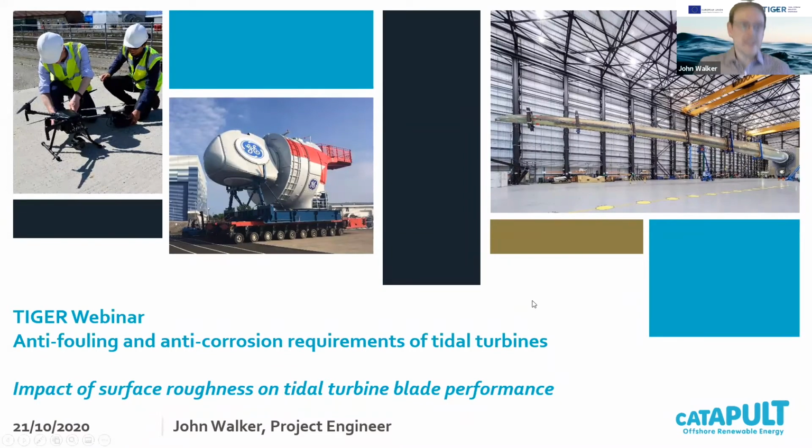Okay, good afternoon, everybody. I'm John Walker, a project engineer at the Offshore Renewable Energy Catapult, currently based in our Glasgow office. Backgrounds in both the aerospace and renewable sectors, specifically in the area of fluid dynamics. In 2018, I completed a PhD researching the impact of marine biofouling on the performance of tidal turbine blade sections, of particular interest to this afternoon's webinar. In my current role at the Catapult, I lead the technical delivery of a variety of projects which support and develop future offshore renewable technologies.